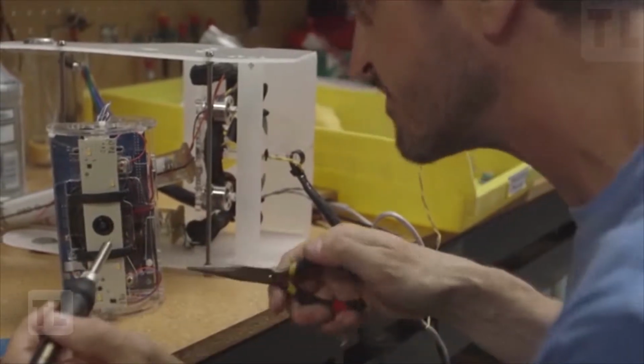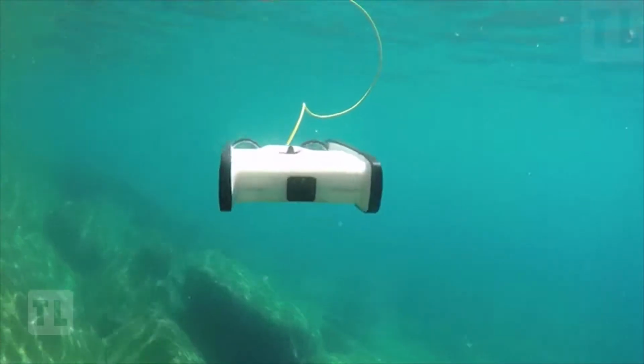So for the last 3 years, we've been working on how to make underwater exploration tools the right way. And what we've come up with is something we are extremely excited to announce. This is the Trident.